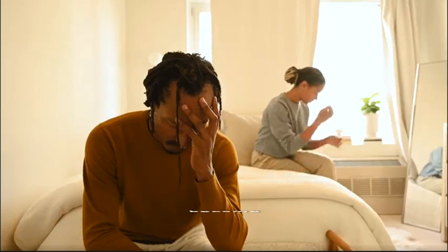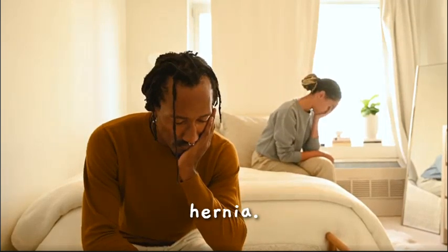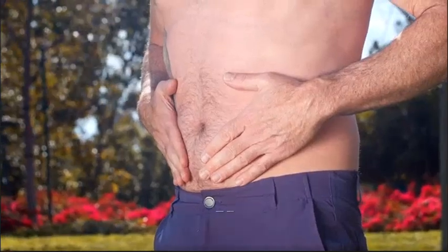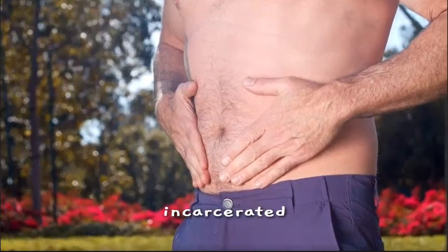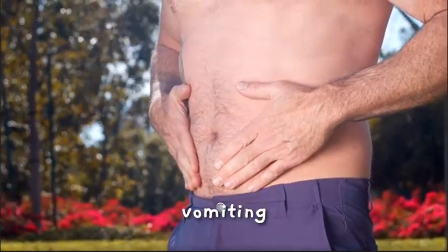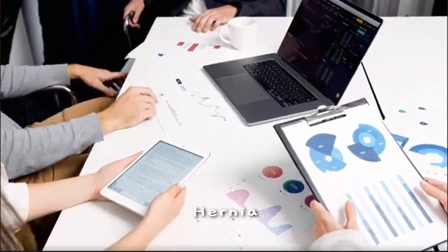3. Changes in activity. Some children may become more irritable or less active due to discomfort associated with the hernia. 4. Vomiting or constipation. In severe cases, if the hernia becomes incarcerated or strangulated, it may cause vomiting or constipation due to bowel obstruction. How is inguinal hernia diagnosed in children?